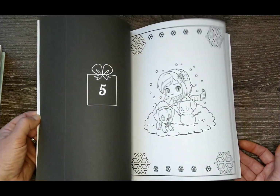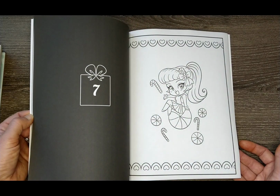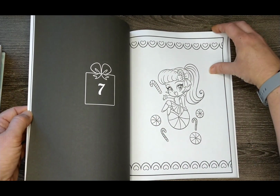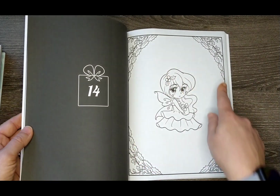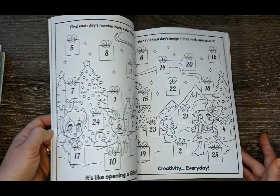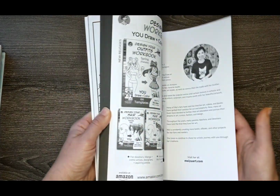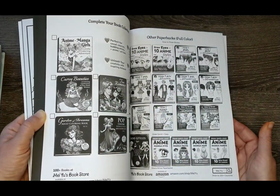I really should have gotten on it and done this because it really wouldn't have been too hard to do. I like that there's little borders that are different on some of the pages. I'll go back to this one. This one's really cute with the corners that have the borders like that. And I think it just ends with, let's see, oh, we've got a whole bunch of different other books by them.